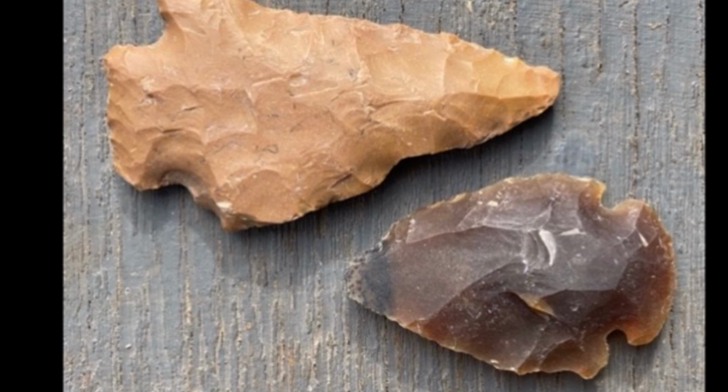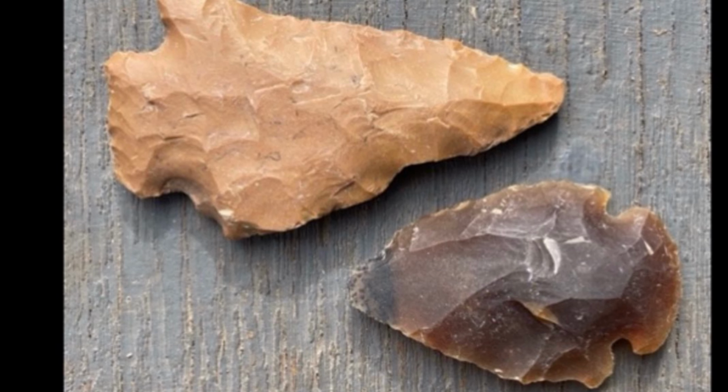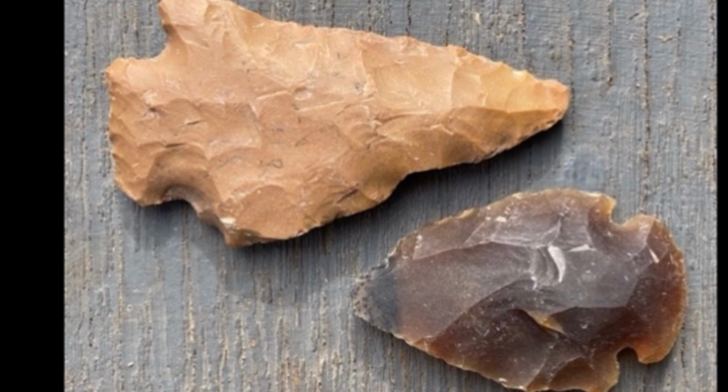Here's some Indian arrowheads made from the Fort Payne chert, and a lot of the Fort Payne chert is tan in color, but it can also be black.